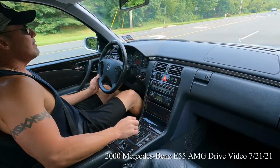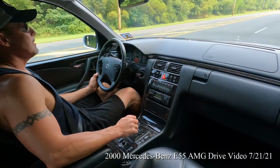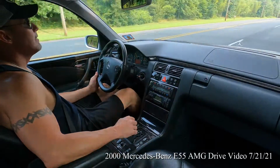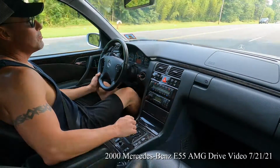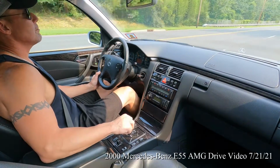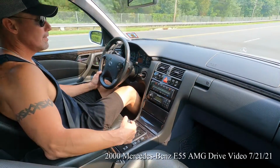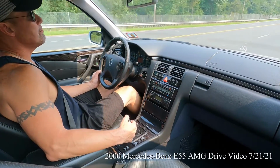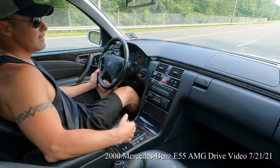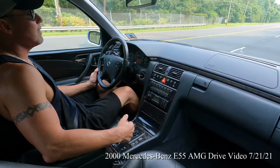This car's got 83,475 miles. It drives really tight. The brakes are great. So almost all original paint car. There's a little bit of paint work I picked up on the rear passenger side quarter panel. This car had a major service done to it in 2020. It's only been driven about 300 miles since that service.